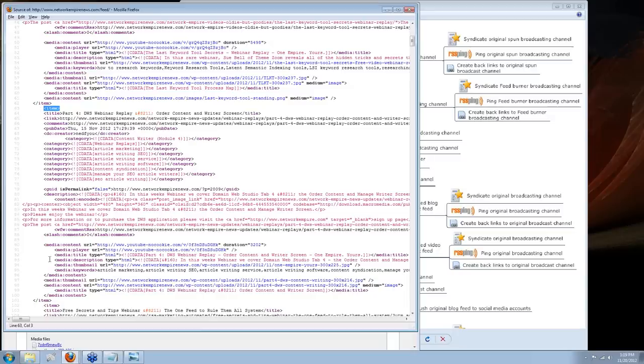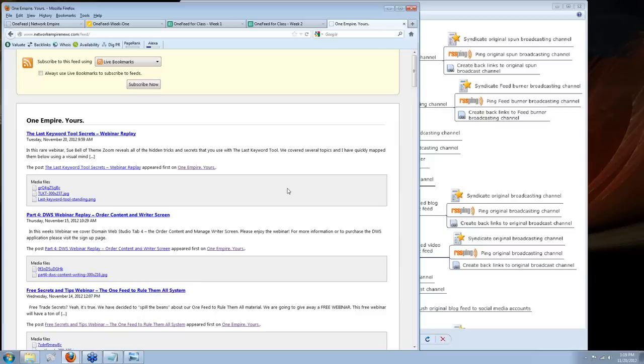Item is the beginning, and then /item is the end. And you'll see that that runs all the way through here, and that's exactly the same as HTML. So it's not incomprehensible. Okay. All right.